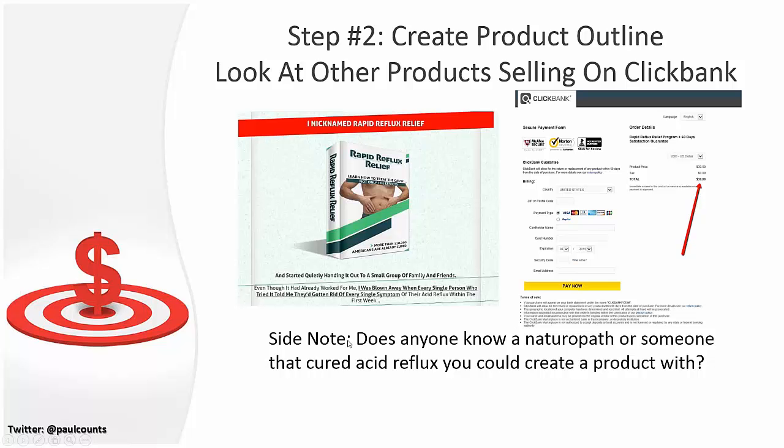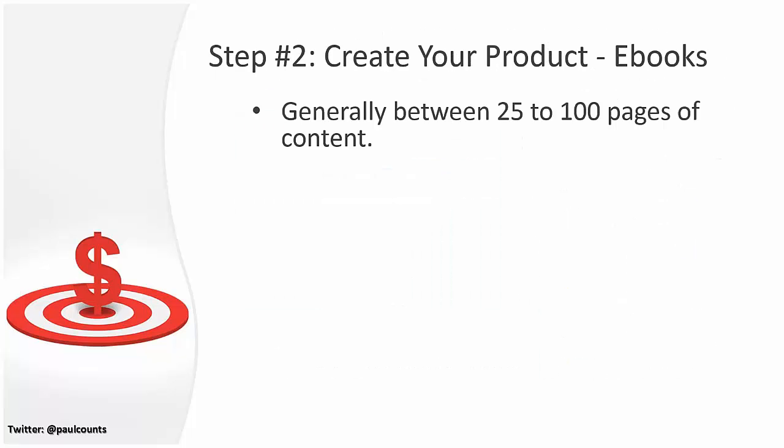So again, just to keep the juices flowing, does anyone know a naturopath or someone that cured acid reflux that you could create a product with? Just throwing that out there. Many people know a naturopath or they visit one. There's so many remedies, niche products that you could jump into on ClickBank. It's astounding how many are out there.